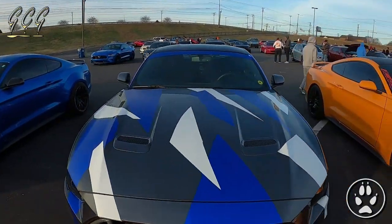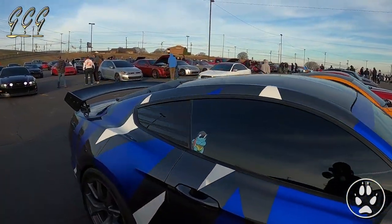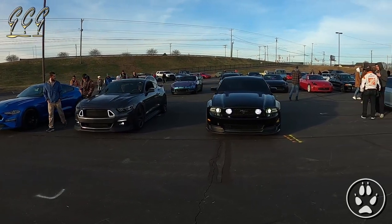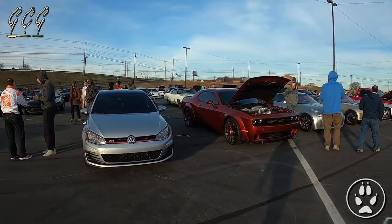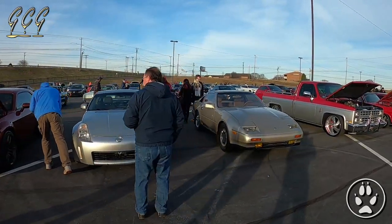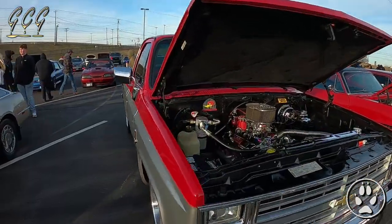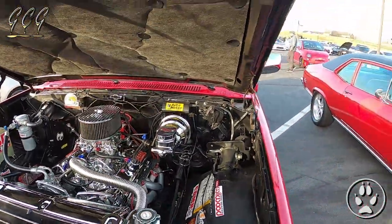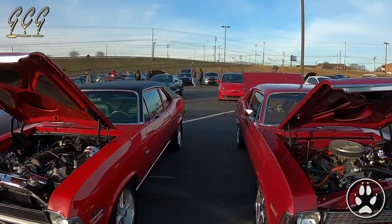Not sure what that was. I seen it from afar. I thought it had a pretty wild paint scheme on it, or graphic scheme, I should say. It's an RTR. Chromed out, huh? LS? Put an LS in everything. Come on.